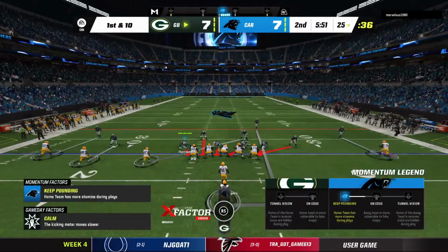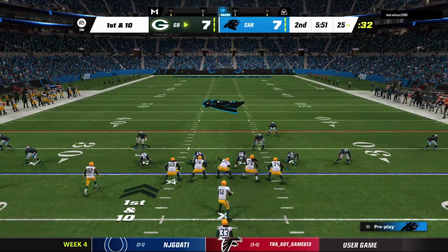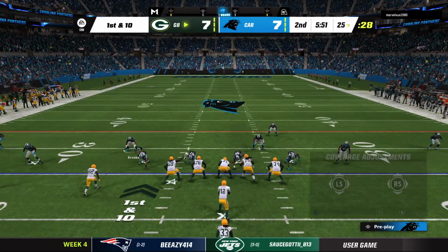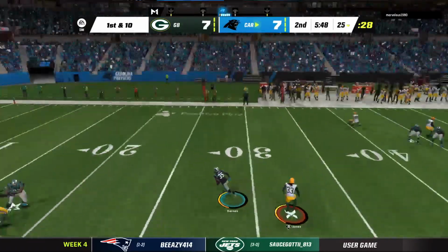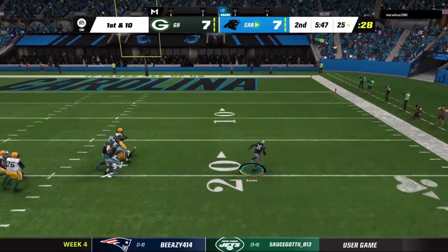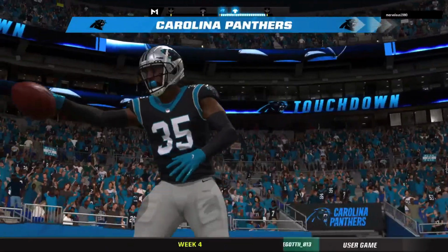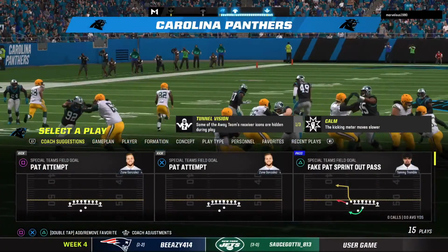The Packer offense ready to get their next drive underway. Well, the football changing hands here as this offense takes the field. Charles, they'd be fine with more of the same on this upcoming drive. Last time out, they found the end zone. Looking for Jones, and it's intercepted. And he will bring this one back. It's a pick six for a Panther touchdown.